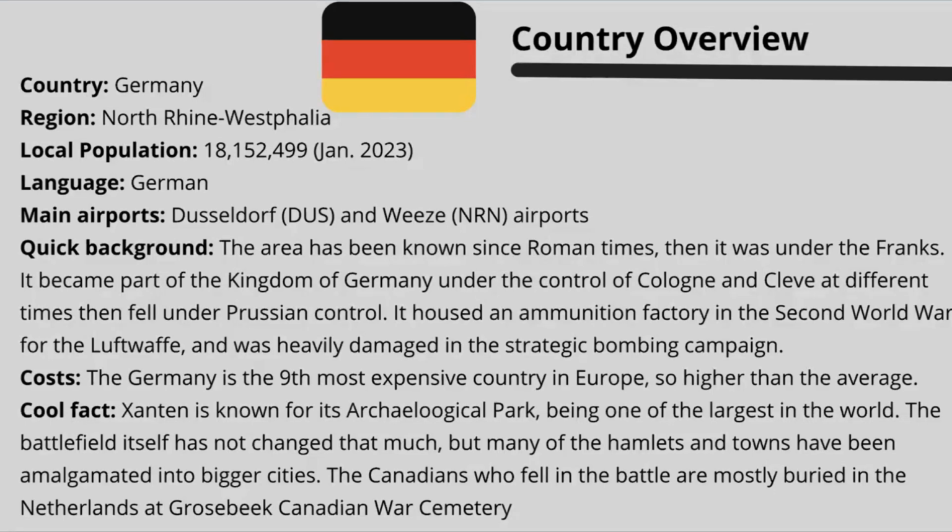This area has been known since Roman times, and then it was under the Franks, and then it became part of the Kingdom of Germany and under the control of either the city of Cologne or Cleve at different times, and then it fell under Prussian control. It housed an ammunition factory in the Second World War for the Luftwaffe, and that was heavily damaged during the strategic bombing campaign. There was actually one near Xanten.